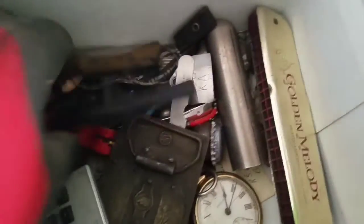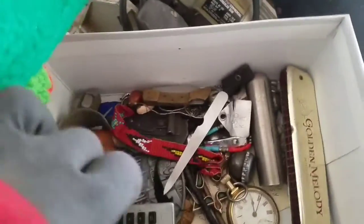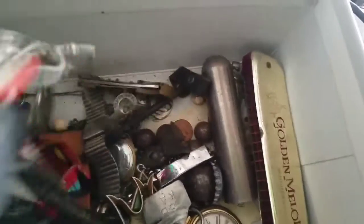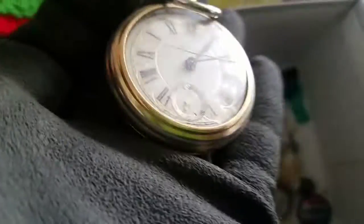Oh, man. I mean, it's just loaded. There's a pipe. We got belt buckles, Budweiser belt buckle. Wow. There's all kind of stuff in here. TWA pin. There's jewelry in here. Pepsi, and then look at this. Pocket watch right here. Nice. Oh man. $70 unit, you just never ever know.